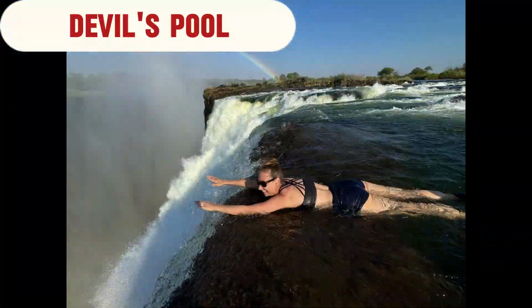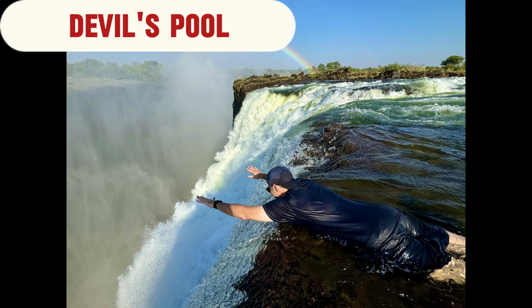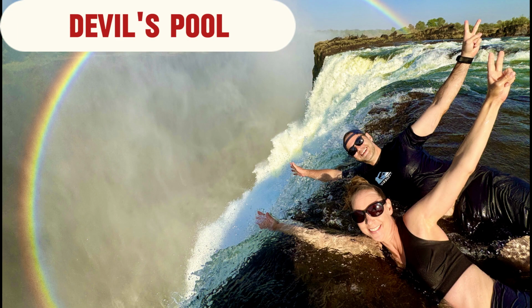If you're hoping to see double rainbows, it's best to make the first reservation at 7:30 a.m. By the time the second boat goes out around 9 a.m., the double rainbows are usually gone. And if you're really unsure about doing this, I'll let you in on a little secret. Someone's holding your feet the whole time.